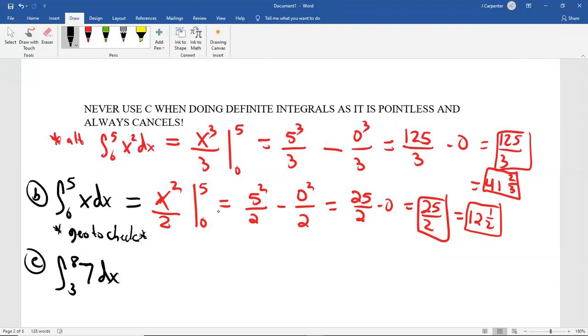So we just integrate the 7. The integral of a constant is the constant times x, because the derivative of 7x is 7. So this was one of the 4 or 5 formulas we gave you back in 4.1.